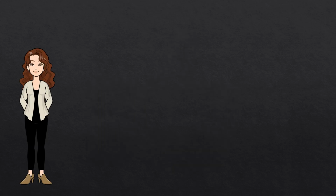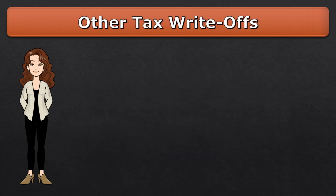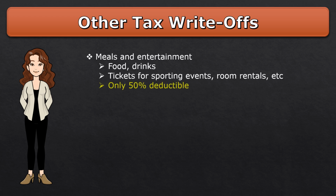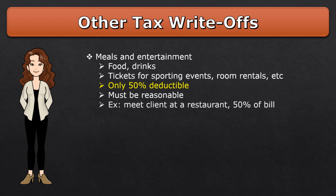Alright, let's continue with 8 more tax write-offs you don't want to miss out on. First, meals and entertainment. These are expenses incurred for food and drinks, as well as things like tickets for sporting events and room rentals. It's important to note here that only 50% of these expenses are tax deductible, and they must be reasonable. This means that, if you meet with a client at a restaurant, for example, half of your bill can be claimed as a business expense.